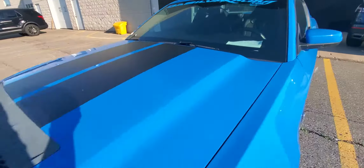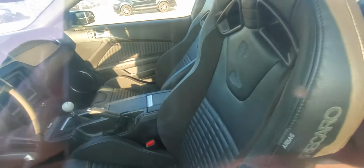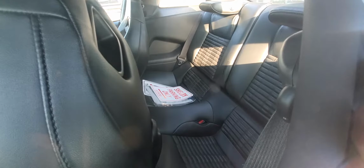Have a peek in there too. More Cobras, more Cobras, more Cobras. Nice little shifter there, white one, like a cue ball. Awesome sound system in here. Shelby parking only signs in the back, love it. Love it, this thing is just gorgeous, as expected. It's a Mustang, you already know.